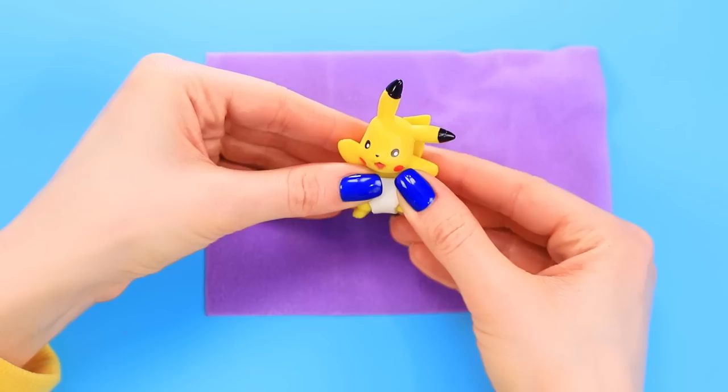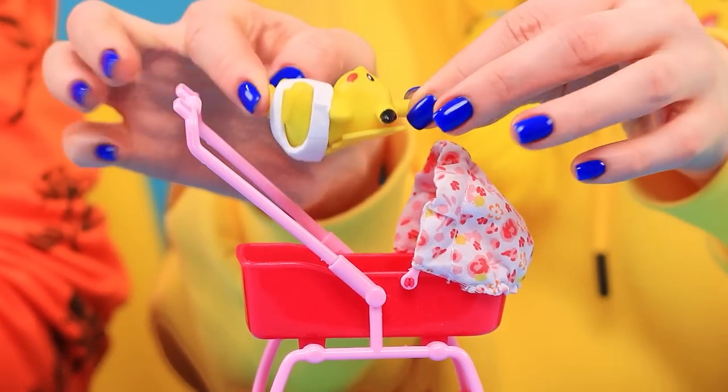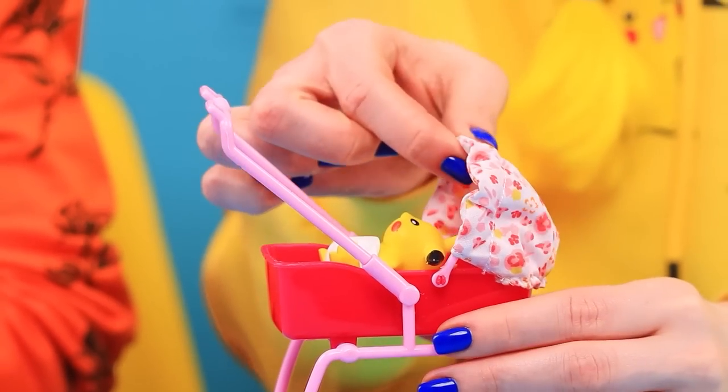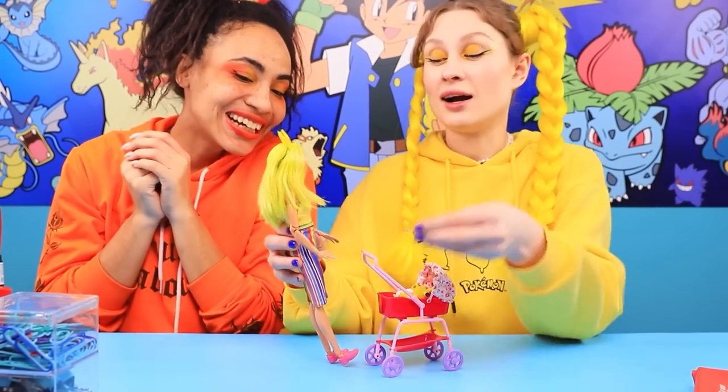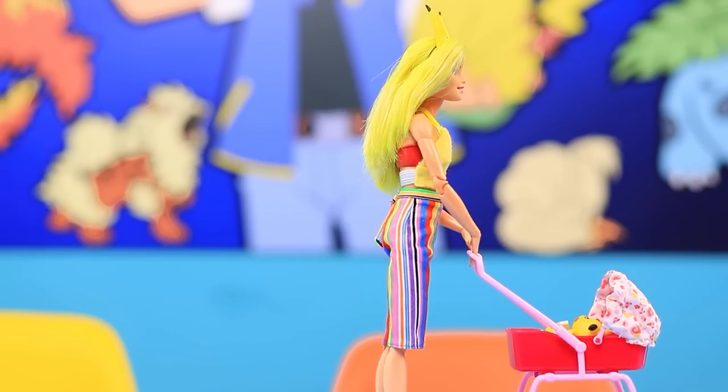The baby looks pleased, but it's not baby time anymore. It's bedtime. And here's a comfy doll stroller just for him. Sweet dreams, Pikachu. Barbie, you might want to take your baby for a walk. I'm sure she'll take good care of him. Have a great walk. She's a good mom.